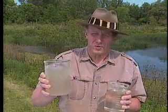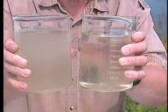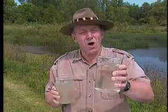This is what we started with, raw sewage. This is what we ended up with, clean water. Quite a difference. This one is now safe to return to the ecosystem and become part of the water cycle all over again.